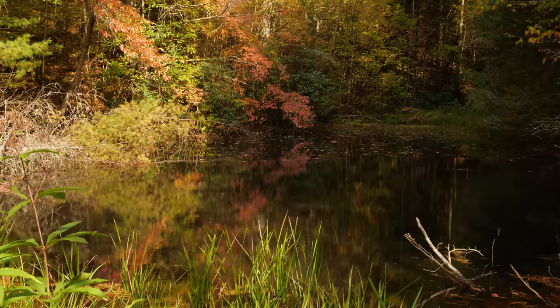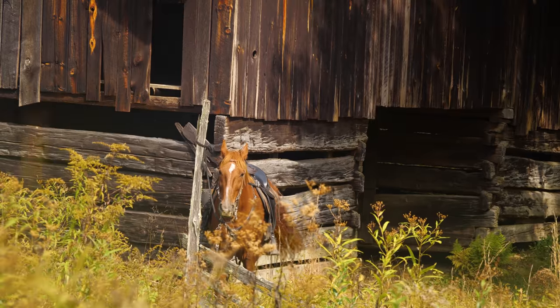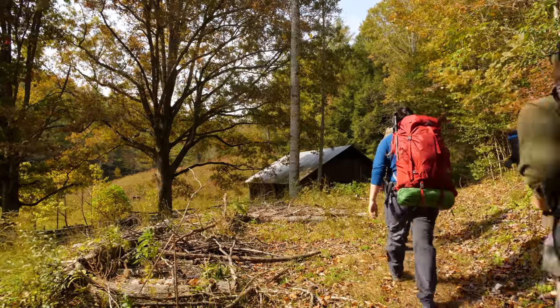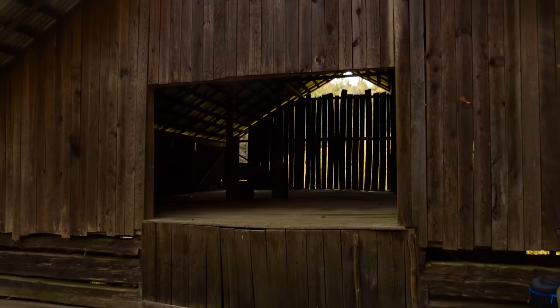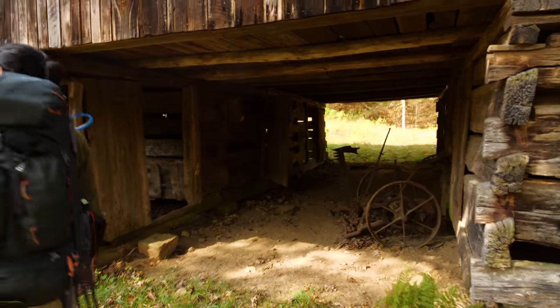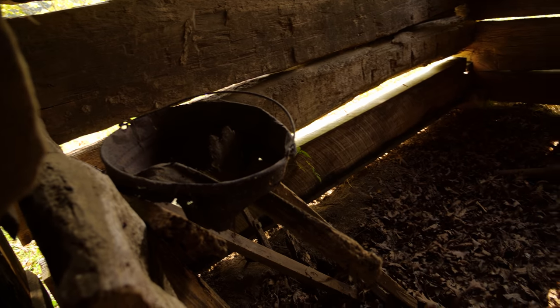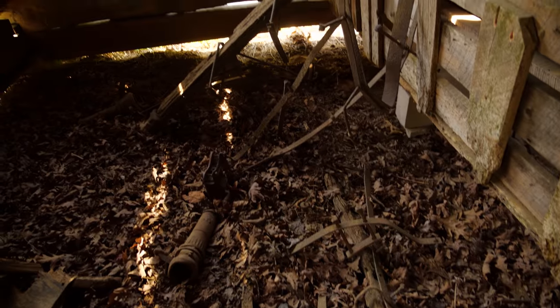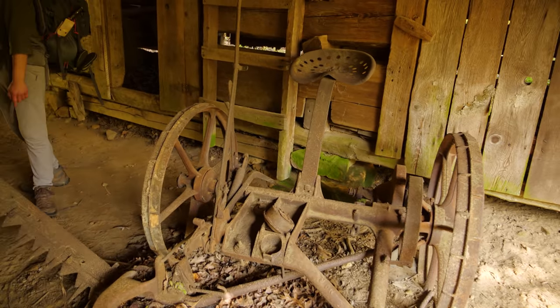Nearby was a serene pond, and up ahead, some horses were hitched up near another historic building. Inside the building were old rusted tools and machinery. Cool. Wow. This one looks like some sort of... Oh, look. Yeah, this has to be a plow, right? You sit on the back?